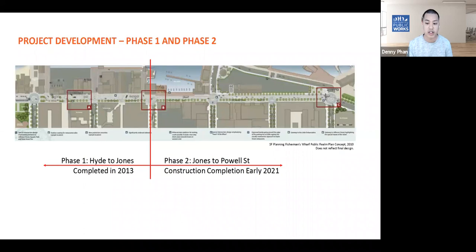And we're also reconstructing the Inner Harbor Plaza right there along where all the fishermen's boats are to help restore and improve access to the waterfront. And all of these improvements really help achieve the community's goals of making the Wharf a favorite destination for locals and tourists, just like the CBD had always envisioned.